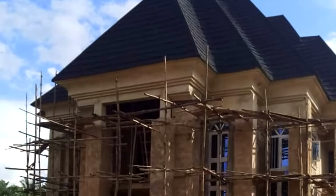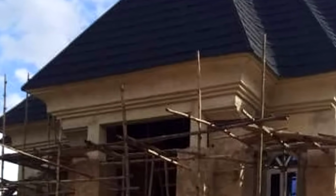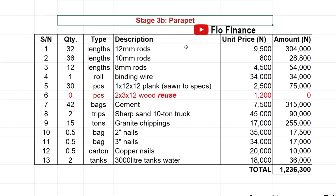Parapet is that thing that replaces the fascia board of olden days. So these days you have this design on it, so the quantity of building materials you use here depends on the design of your parapet. If it's something outrageous that we have never seen, it will cost you more, of course. At this time, you need 12 mm rods, 10 mm, 8 mm, binding wire. You need planks. You need to saw the planks depending on the design of your parapet.